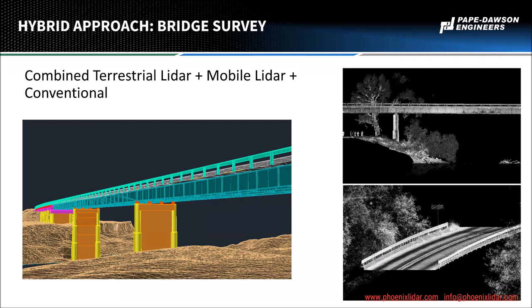When we processed this, we used a Leica terrestrial scanner and Cyclone to do all the point cloud registration, and then we also used TerraScan or TerraSolid products to process our aerial and mobile LiDAR. So basically, each software spit out a point cloud, and we merged them together. Nice. That's a great use of data fusion. Mm-hmm.